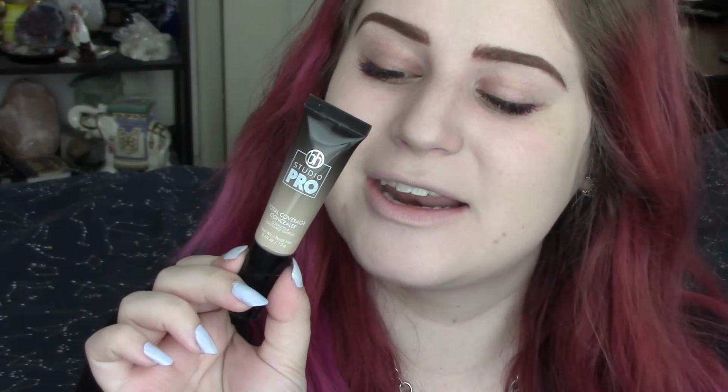For the entirety of this series, we are going to use the BH Cosmetics Studio Pro Total Coverage Concealer in the shade 100.5. And then we are going to be using my RCMA No Color Powder. I got this package off of Amazon to hold it in. It is awesome. I love it. It's a little sifter kind of deal in there. But yes, RCMA No Color Powder, BH Cosmetics Concealer.